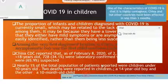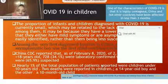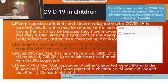Of course, this is a very important question and a challenging one that we all come up against, whether we are hematologists or non-hematologists.